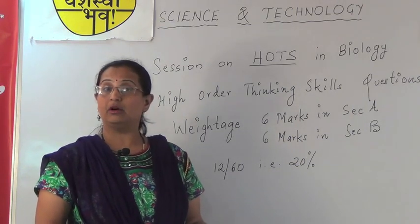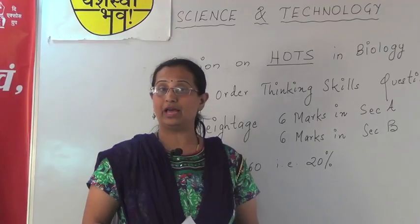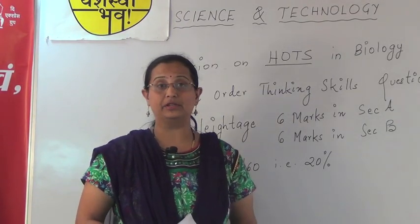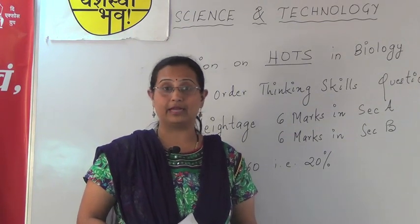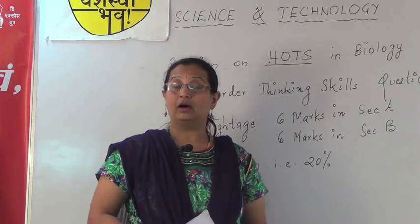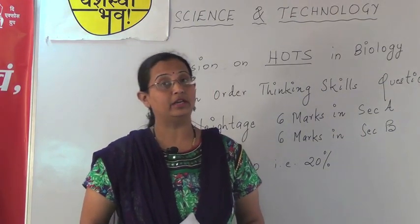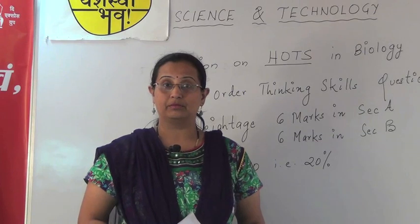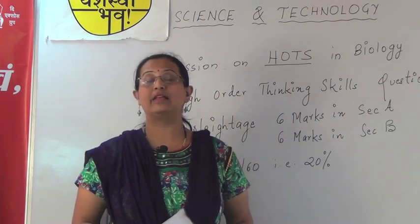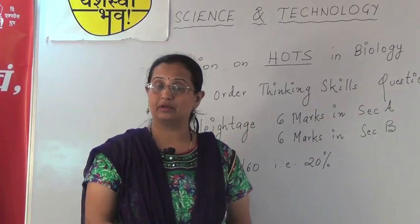The next question, a give reason type of question. Different valves are present in human heart. Valves are present between the atria, that is the upper chambers, and the ventricles. These valves allow the flow of blood only in one particular direction and prevent the backflow of the blood. Thus, valves are present in human heart.